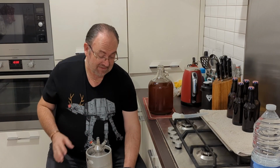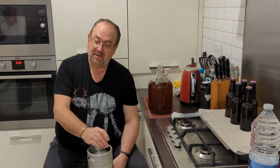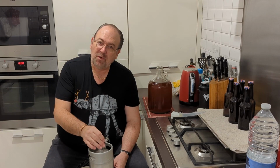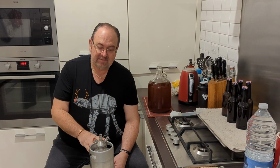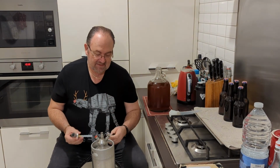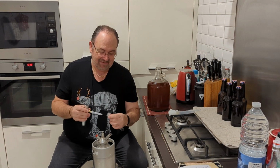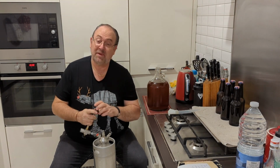Now, I'm going to do this differently to how I've done it before. Normally you feed in CO2 through the CO2 line keg, obviously. However, because what I want to do is force carbonate this, one of the things you can do is basically bubble the CO2 through the liquid, and to do that you need to actually put the CO2 through the beer line. So this time, as a change to normal process, and we'll see how this goes, we're going to actually feed the CO2 in through the beer line.